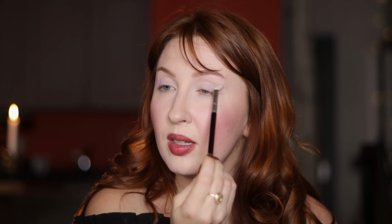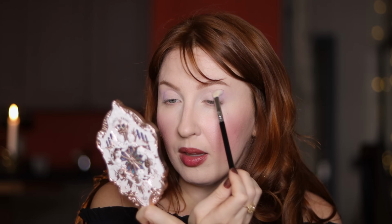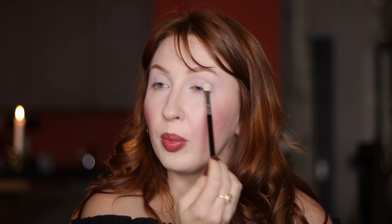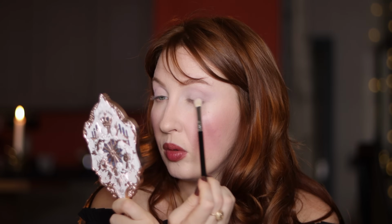I'm basically doing the same thing I did with the lips, laying down the base, the note of this shade, and then I'm gonna subdue it. Taking the Stone Cold Fox palette, I'm going to go in with this shade here, basically a taupe, and that's what I'm going to use to blend into the purple.